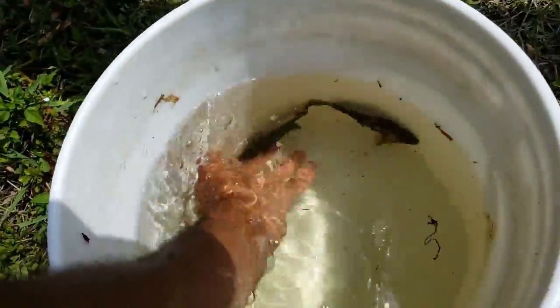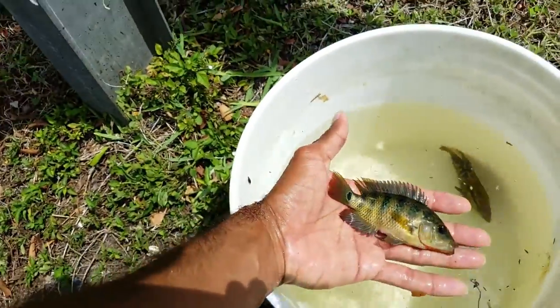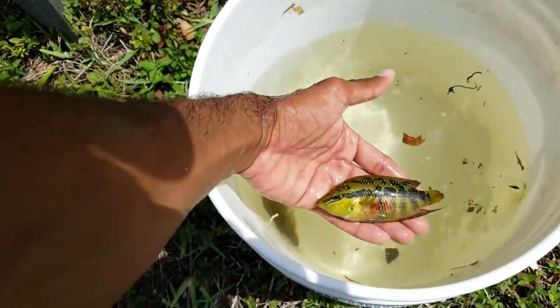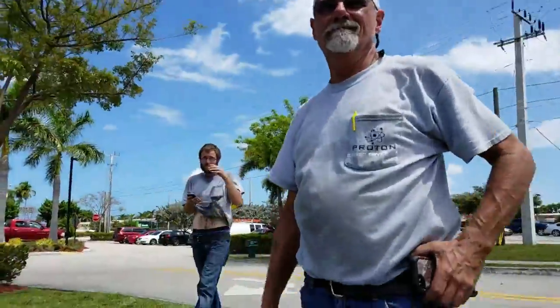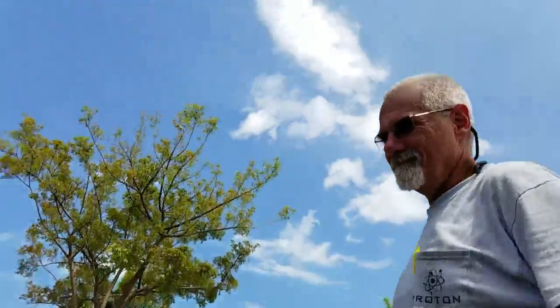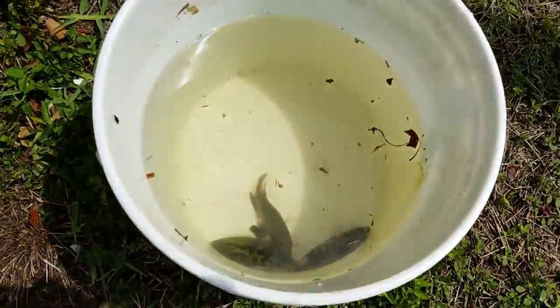So, this is a Mayan cichlid. Yep. These are another cichlid I forget the name of. But we caught them both. Now we have three ready to sacrifice to the almighty Shamu. The almighty Shamu is my pet largemouth bass. About 6 pound largemouth. Yeah. So, these guys are dinner.